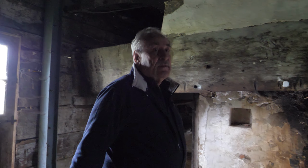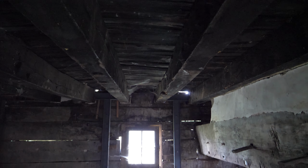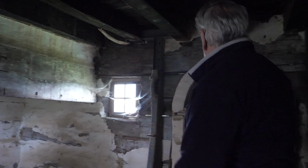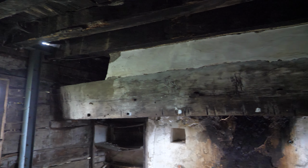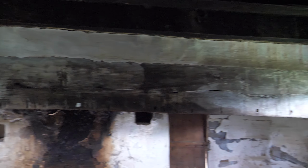It's very simple, and there are only two rooms under an attic. There is also a small cellar. There was probably a bedroom, which is in the darkness, and the main room with a nice stone sink, and above all, in front of me is a gigantic beam that is the lintel of a huge fireplace.